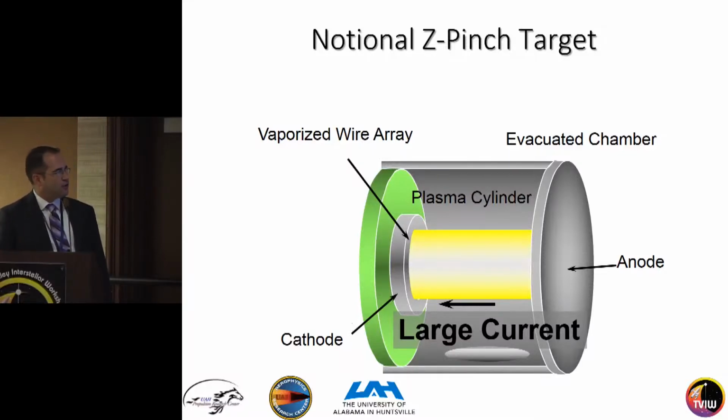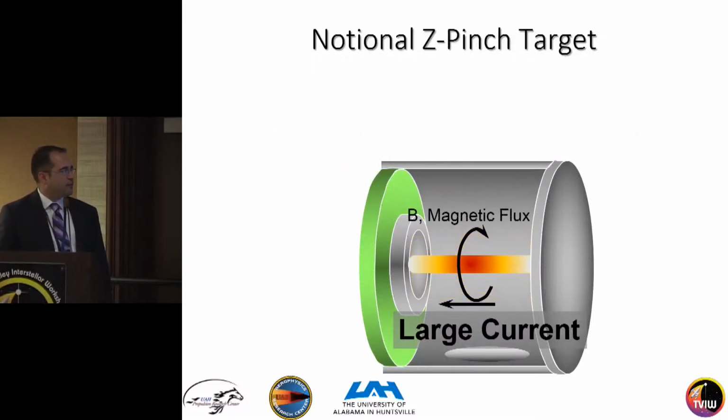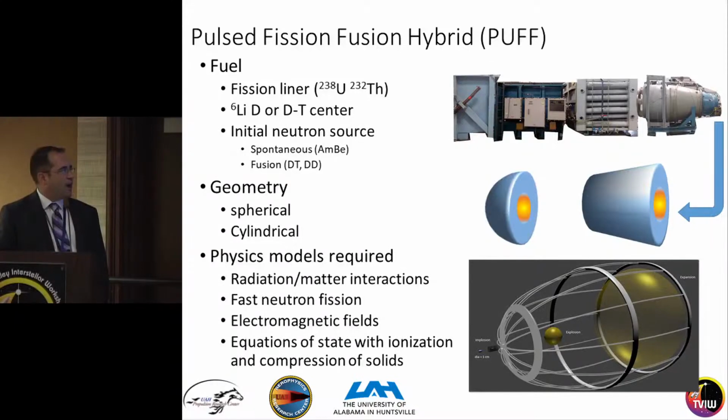The way that works is you drive a current through that central yellow conductor, and then the J cross B forces compress that down and hopefully ignite the plasma. There's a lot of challenges with that. We're aware of a lot of those. There are variations on that theme that we're looking at.